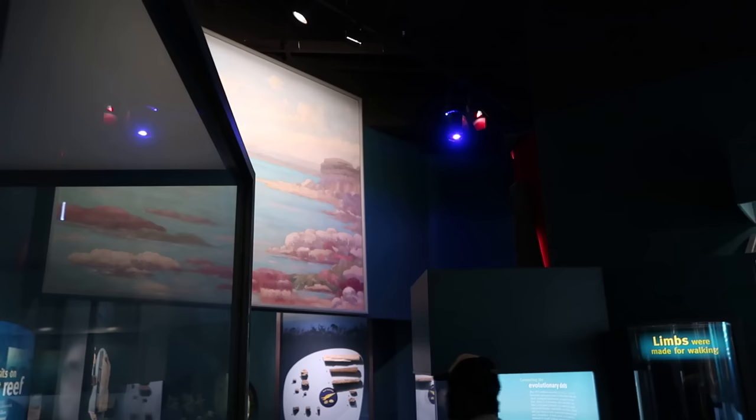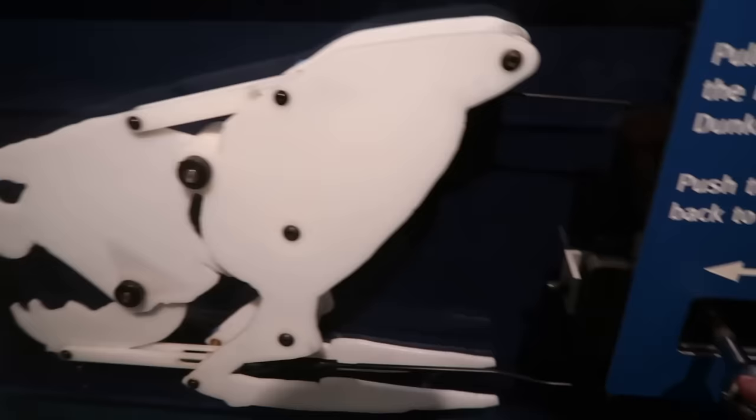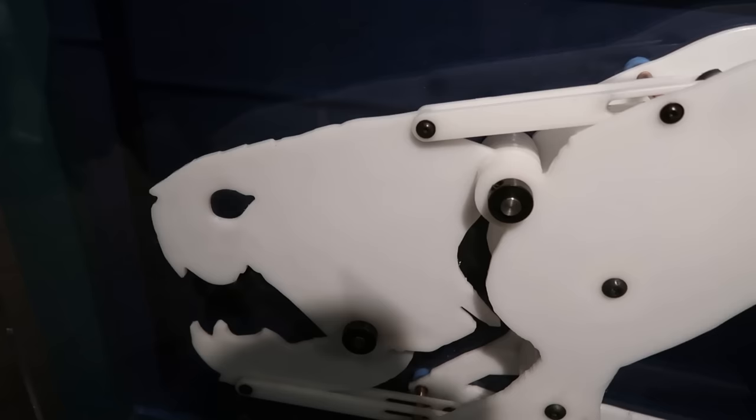Before we get to Sue, we have to walk through the evolution of the entire planet. See this giant armored fish head here. We can actually make the giant armored fish chomp. So let's push the handle back to chomp. Nom, nom, nom, nom. Put your finger in there, Jen. Nom, nom, nom, nom.